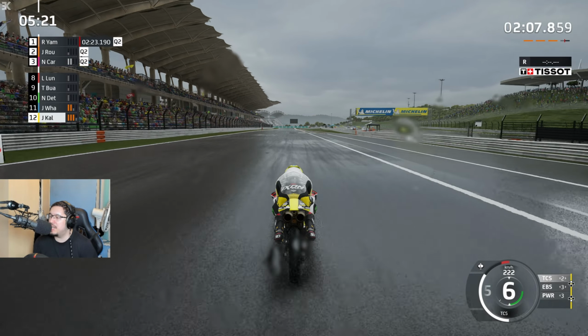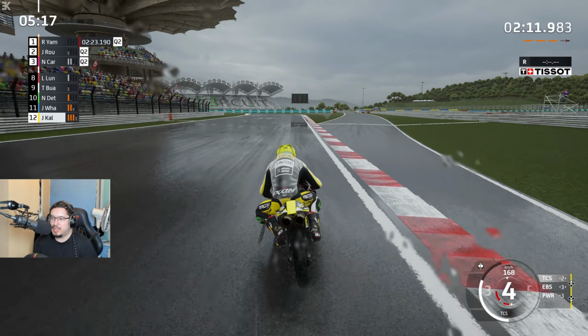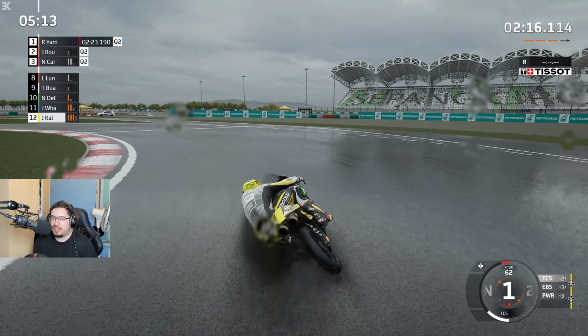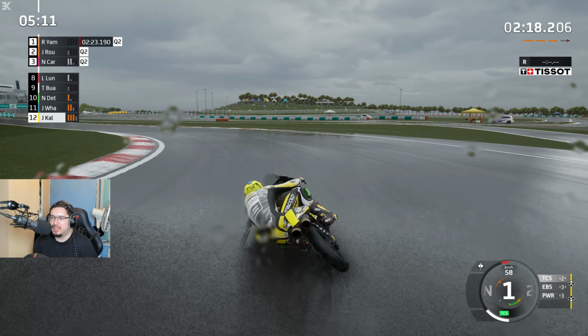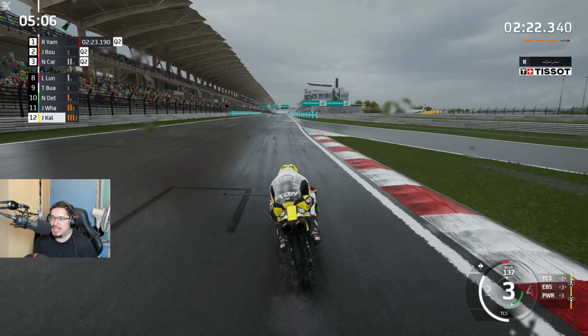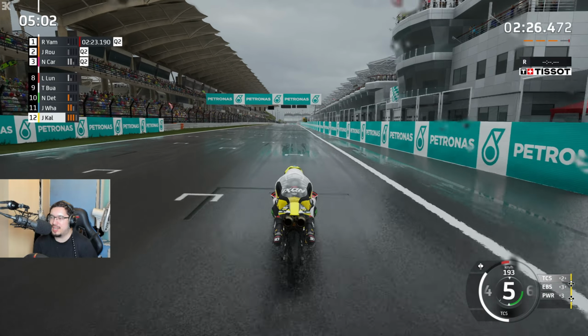And then we head into the final corner. Changed over the years. Made a bit more inviting for overtaking and to get some more different lines. Really has been opened up since it first appeared. And you can really attack that braking zone, but don't attack it too much because you do have to brake a bit earlier than you maybe expect.